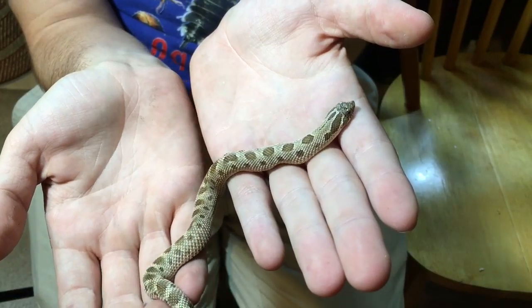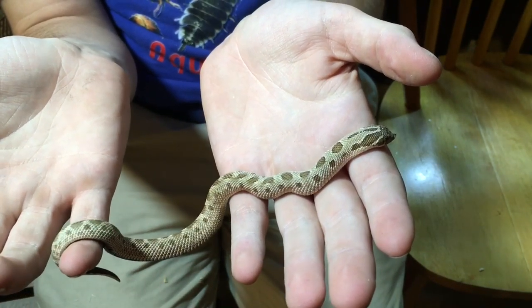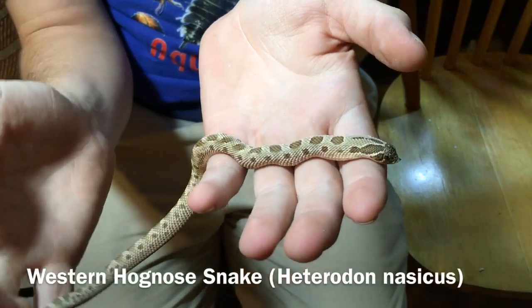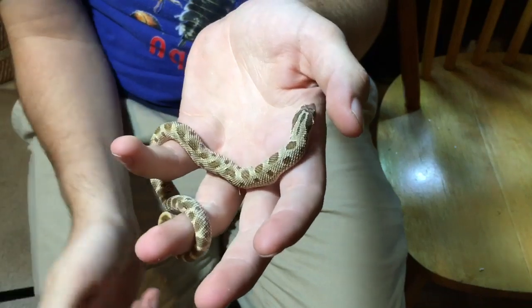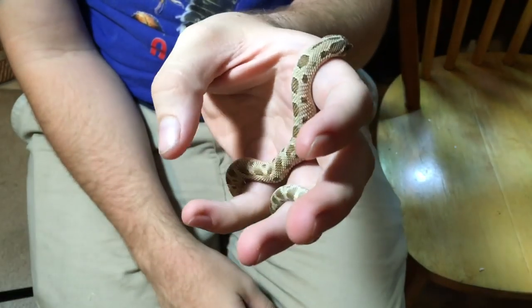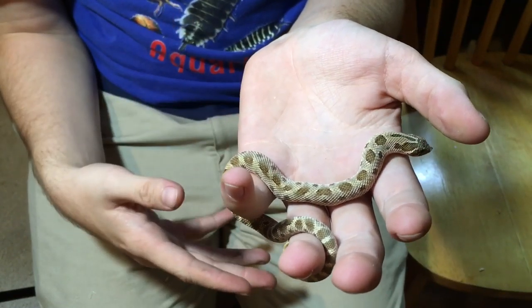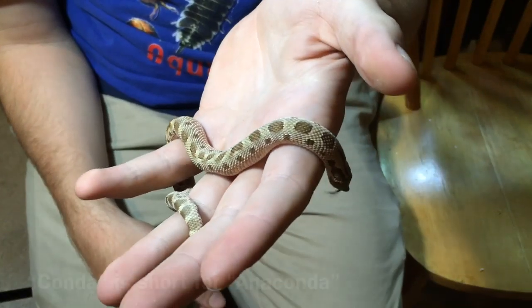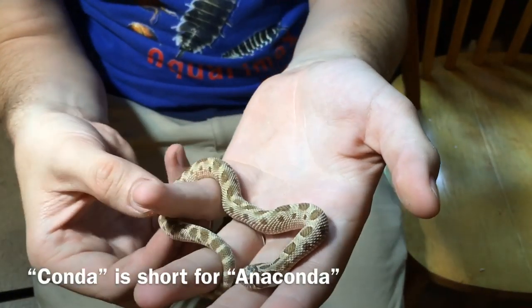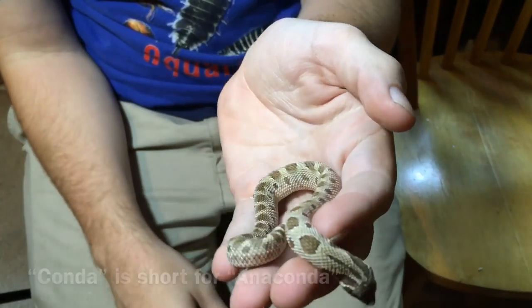All right, Wes, so tell us about this hognose snake. First of all, what kind of hognose snake is it? This is a western hognose snake found in the southwestern parts of the United States and northern Mexico. It is a terrestrial burrowing snake. This particular morph is called a condomorph. As you can tell, it looks a lot like an anaconda.